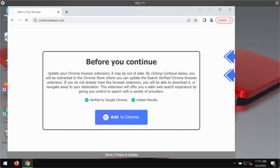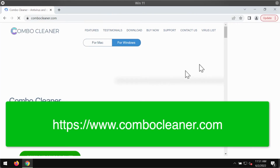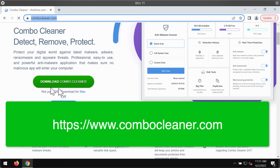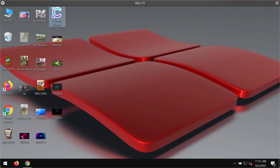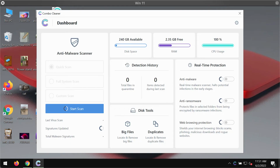I also recommend researching your computer additionally with Combo Cleaner Antivirus, and the best place to get it is on the website combocleaner.com. Use this green download button, install the program, and then start carefully researching your computer in order to detect and eliminate all other threats which could possibly still remain on your computer. This way, your system will be free of any other threats and infections.